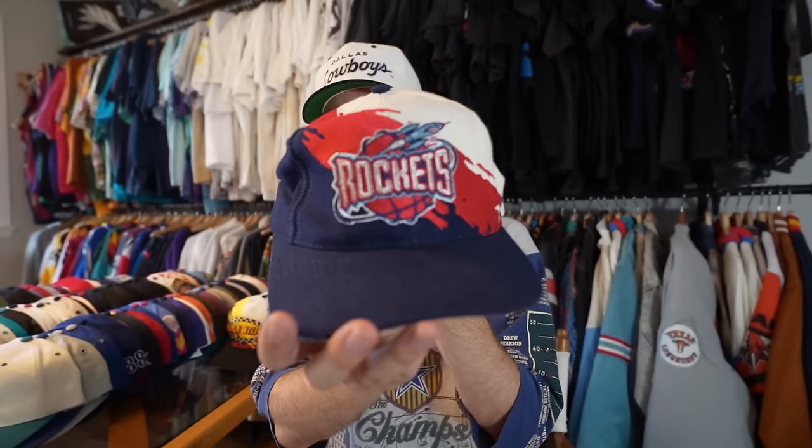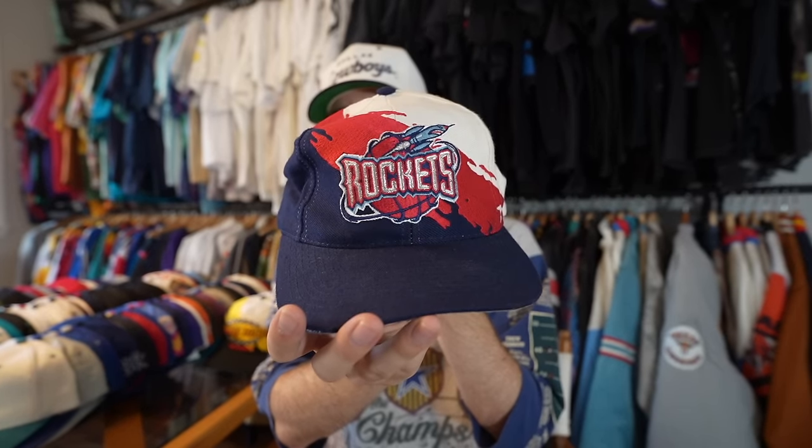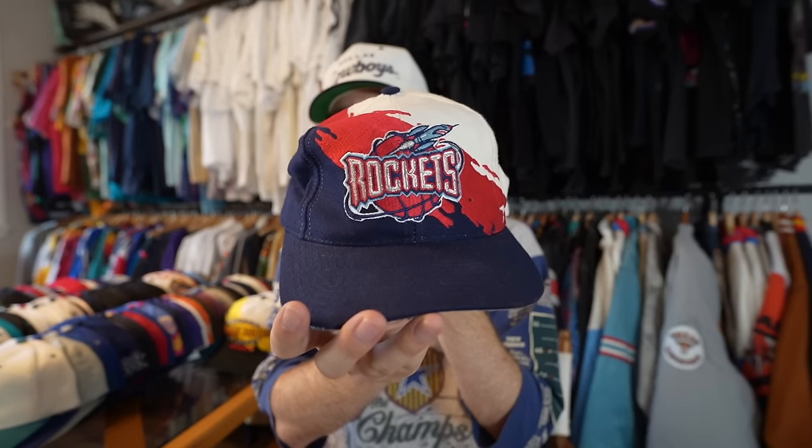Then this was also a snapback from my cousin. I got this in the past year. He gave me a bag of just smashed and degraded vintage snapbacks. I did restore this guy. The Houston Rockets splash. Why? Why? Why? Tell me why.